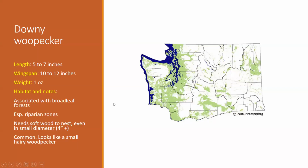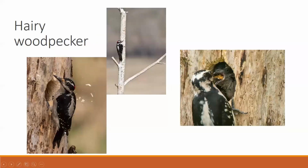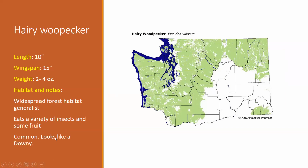A downy woodpecker, 5 to 7 inches, little guy, weighs 1 ounce. These guys are more in broadleaf forest, cottonwood, aspen, big leaf maple, especially riparian zones. I kind of like this, that they go right up the Skagit River. They're down here in lower habitats in far eastern Washington, and they've got to have really soft wood to nest because their beak is small. They look like a small hairy, oh yeah, I meant to point this out. They look like a big downy.